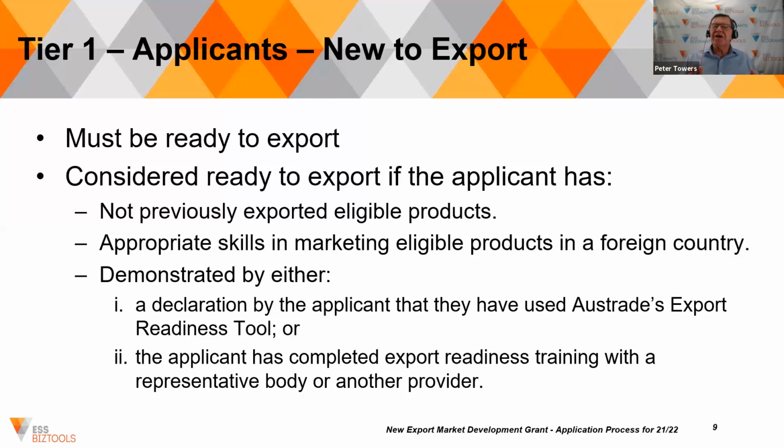Now, this is a new regulation that's been included. They must be able to demonstrate that by either a declaration by the applicant that they have used Austrade's export readiness tool, and we refer to that tool a little later in this webinar overview. Or if the applicant has completed an export readiness training with a representative body or some other sort of trainer in exporting activities. Austrade doesn't list who those organizations might be. It's up to your client to decide who can best give them those services. But it needs to be someone who has expertise in exporting.